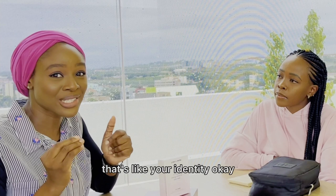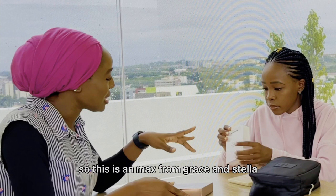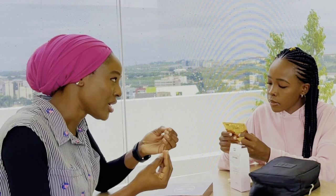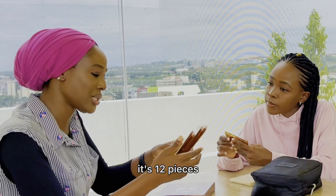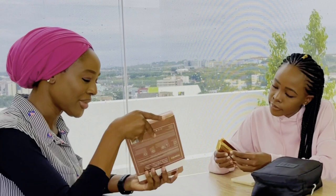Okay, so we are going to be sharing this eye mask. You can have a look, and this is the face mask. This is an eye mask from Grace and Stella. It says energy for your eyes. Sometimes as content creators, we don't get a lot of sleep, and once you put this under your eyes, it's going to make you feel awake. We're going to share it in half. It's 12 pieces, so you have 6. And this is a face mask from 111 Skin. This is 5, so we're going to share. You have 3.